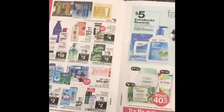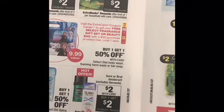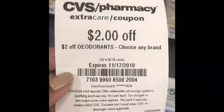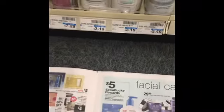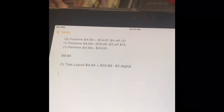Alright guys, so the very first thing I am going to do is the Share is $2 with the card, and when you buy one, you get a $2 Extra Care Buck. This printed out, $2 off deodorants, choose any brand. So I am going to use that, and I'm going to get it completely free. I'm going to get a regular one, and I'm going to get $2 back. Okay, so I'm going to start off with $10 in Extra Care Bucks.